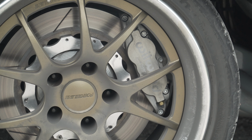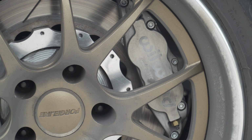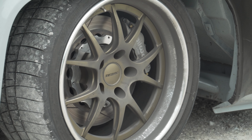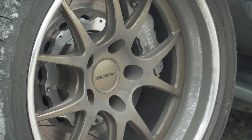So to slow the truck, I'm using Wilwood brakes, 6-piston in the front, 4-piston in the rear. I also have provisions to have a drift brake in the back to get sideways in the truck, which is pretty fun. Surrounding that, I'm using Forgeline GA3 wheels, 19-inch all the way around with BFGoodrich Rival S-Series on all fours.